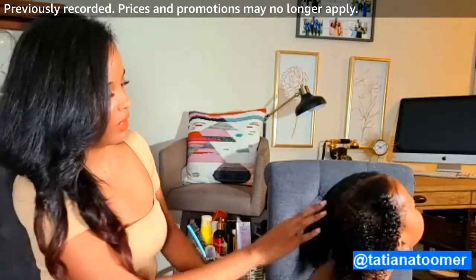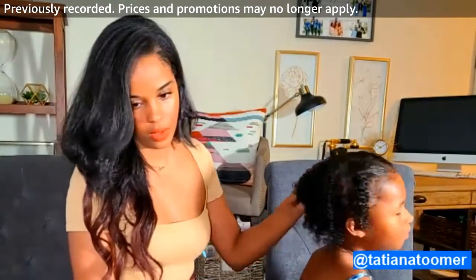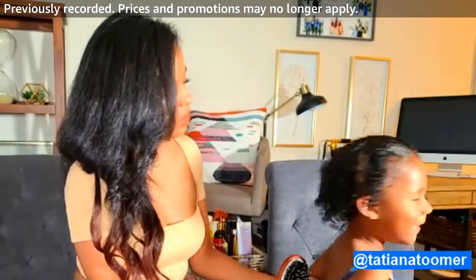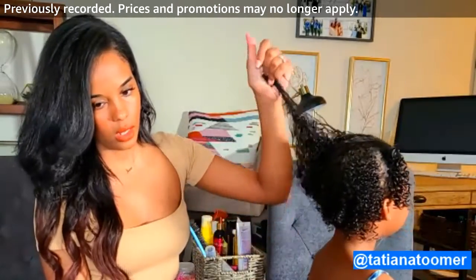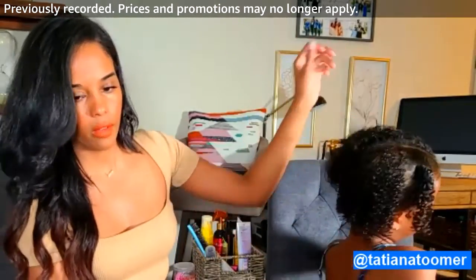Very good, pumpkin. Okay. So you can see, sit up straight. Turn. Okay, so you can see, again, it makes her hair very healthy, very fresh, very bouncy.